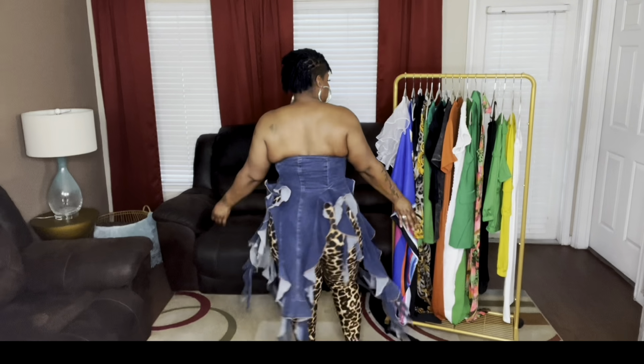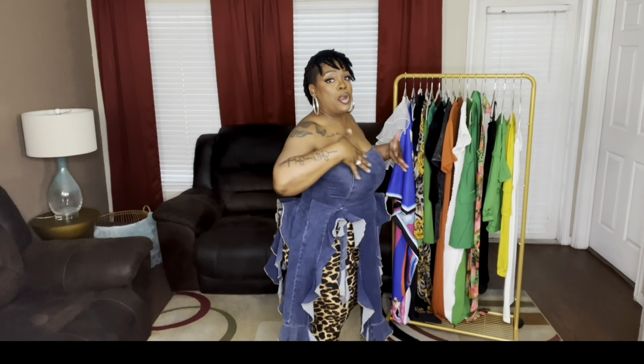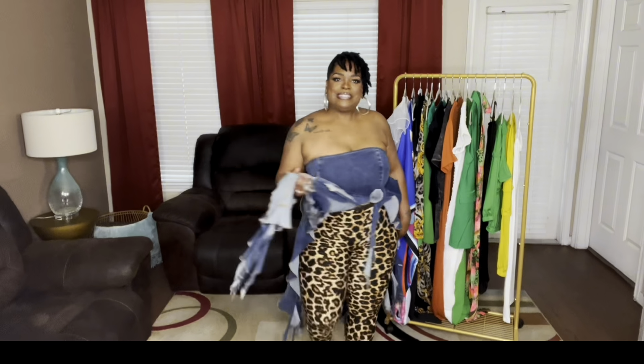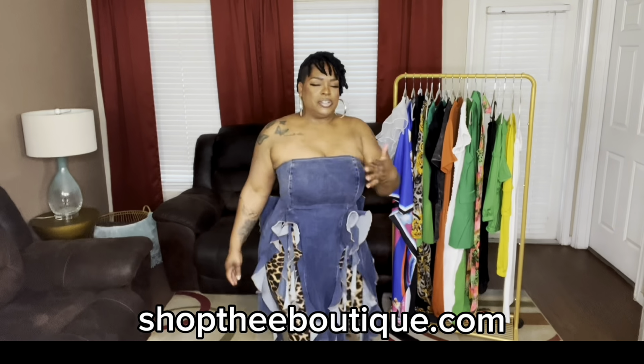All right, y'all, this next piece is one of my favorites. Now, I know it's my birthday collection and I love everything about all pieces, but this is my absolute favorite. This is the no pinching denim dress top. Check her out. She may be crooked, y'all, because it was some work getting her on, but check her out. And I have paired her with the Maycaw Shenanigans leopard leggings. Both pieces can be found on shopdeboutique.com. Let me get a little closer.